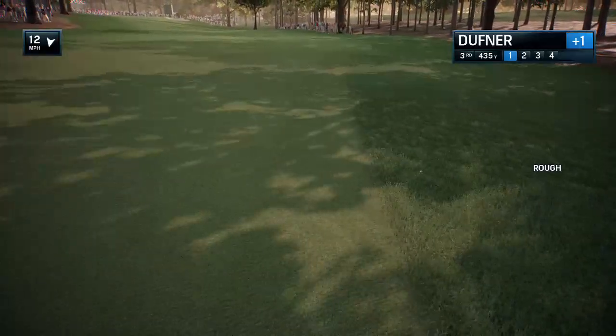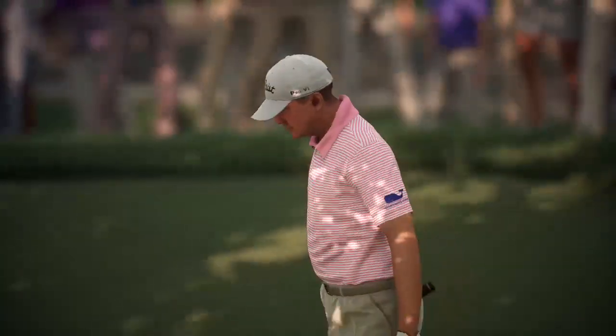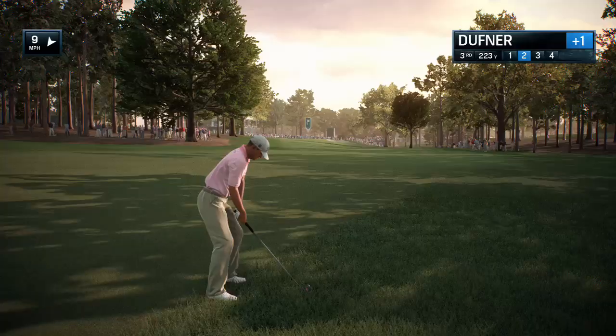Just a little offline, so now, Frank, he's going to have to deal with a rough. Well, it'll be interesting to see how strong he is. Second shot coming out of the rough here.